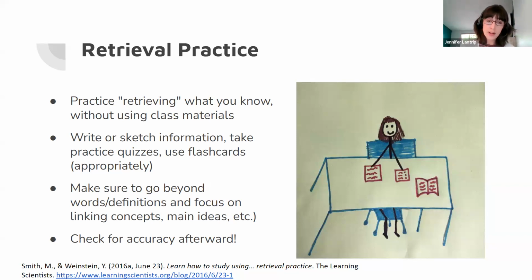You can say it out loud, you can write it down, you can draw it, you can make a graph or a chart, or you can make a table. You can also do something like act it out.